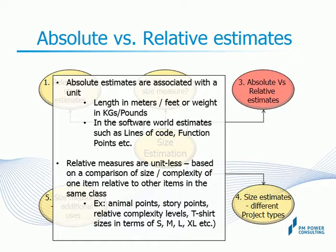For example, how big a feature is relative to other features, or how complex or difficult a defect is to fix relative to others. You probably use relative measures in your support projects where you classify defects based on their complexity and use a number of simple, average, and complex defects to estimate your effort and staffing needs.